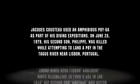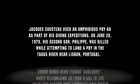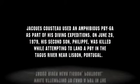Jacques Cousteau used an amphibious PBY-6A as part of his diving expeditions. On June 28, 1979, his second son, Philippe, was killed while attempting to land a PBY in the Tagus River near Lisbon, Portugal.